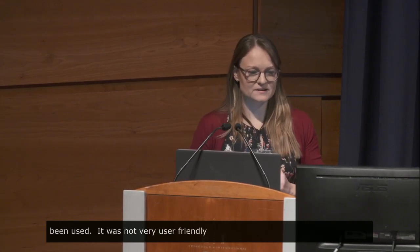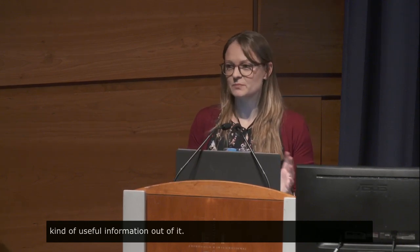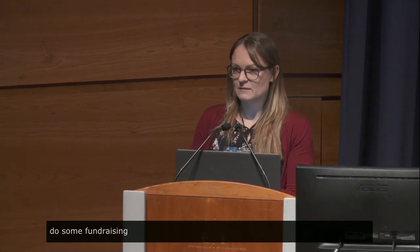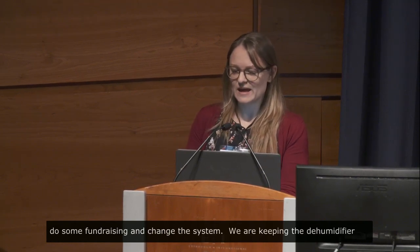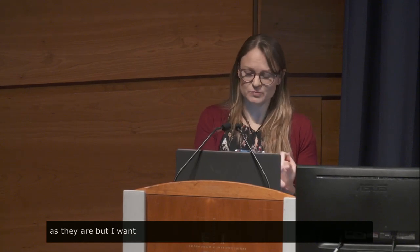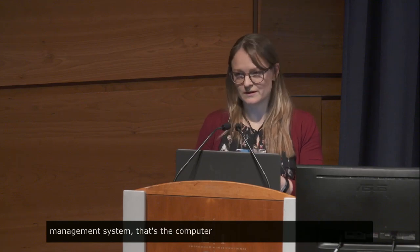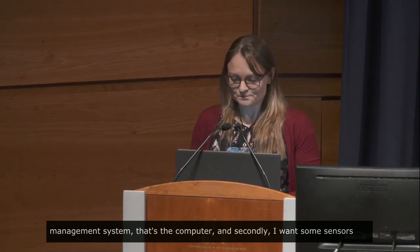So I went to our CEO and I said, right, we want to do some fundraising. I want to change the system. We're keeping the dehumidifiers as they are, but I want an up-to-date, modern, more user-friendly BMS, that's building management system, that's the computer. And secondly, I want some sensors that send me a signal more than every couple of hours.